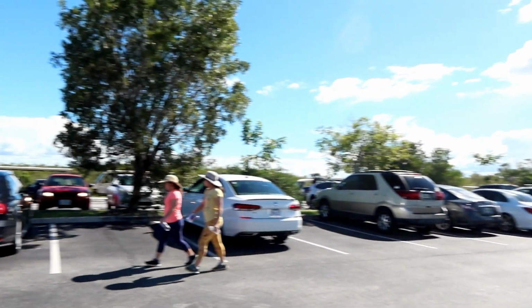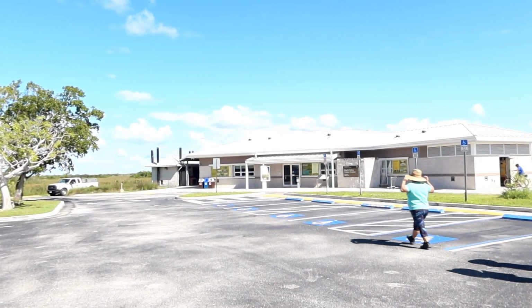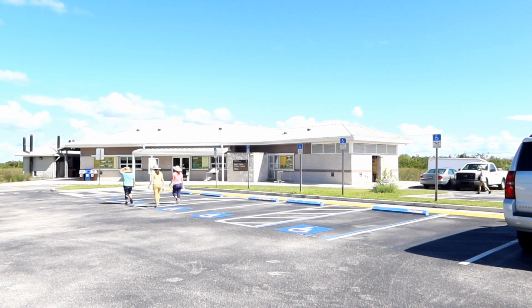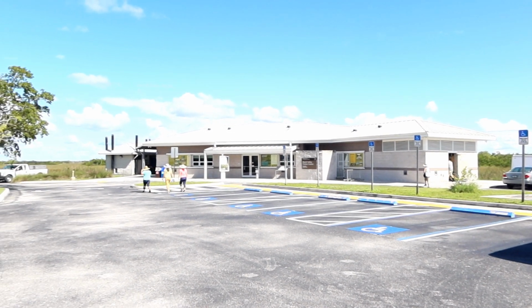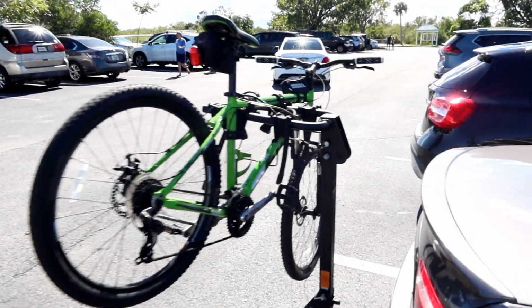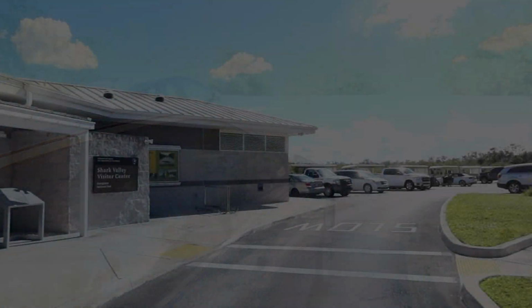I am gonna head out that way in a little bit when I set up my bike. And there's also bike rentals here, and I'll show you that little train, a tour, but it's got to be an additional price. But I came prepared, so I'm gonna be on my son's bike. This is the bike I'm gonna be using to go all the way to the observation deck.